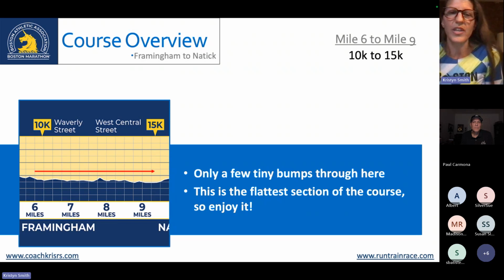But this is a really good section. This is about where you should feel like you're settling in to your race pace. You're settling into the race itself, and make sure you're getting really comfortable with the people around you, fueling properly, and good form.